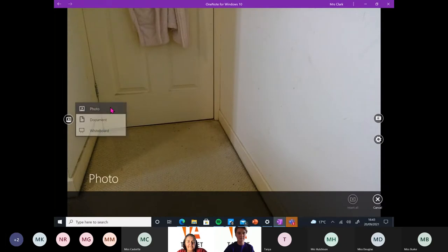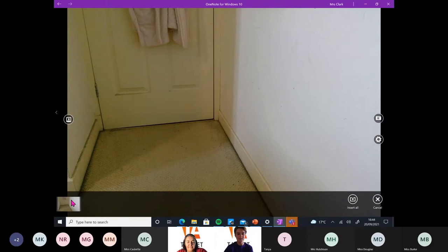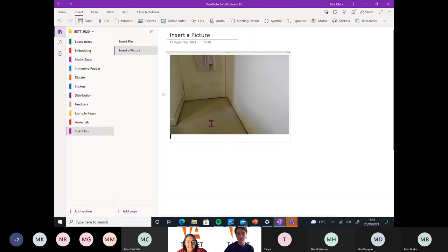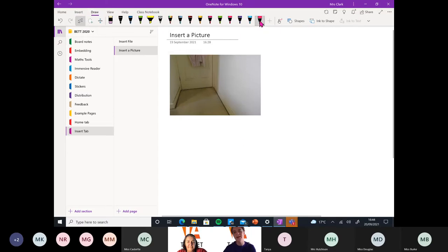Let's put in a photograph of my dressing gown. I'm in a tiny little room in the back. And I've got the picture and I've taken my picture. And once it's done, there we go. It will ask me, do I want to insert that in? Insert all. And it will then insert that picture into the OneNote. And obviously this is just a picture of a tiny little cupboard bedroom that I'm hiding in. But again, I then set that as a background. And then what I can do is I can go on and I can ink over the top of that and I can circle things.